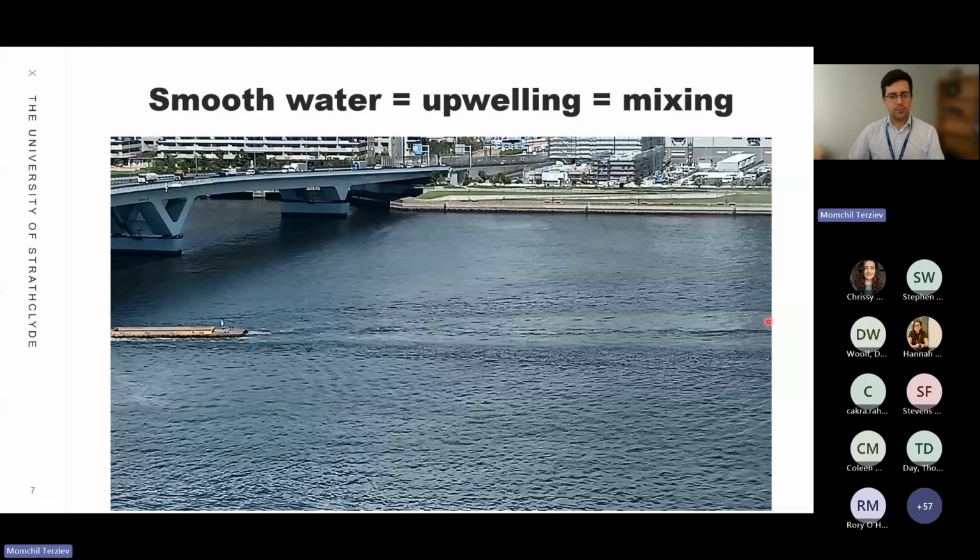Now, smooth water means upwelling. Essentially, a mass of water is coming up from below and being pushed up against the water surface. And a very good analog for this is the opposite of a black hole. So if a black hole is a region of space where waves cannot escape, a white hole, the opposite, is a region of space that waves cannot penetrate. And the reason why this region of space is smooth is because these little ripples are not able to penetrate it because of this upwelling. And this kind of upwelling obviously means mixing.